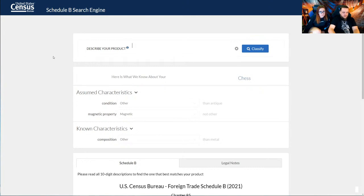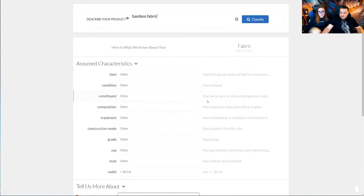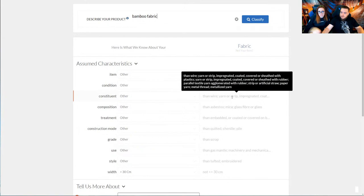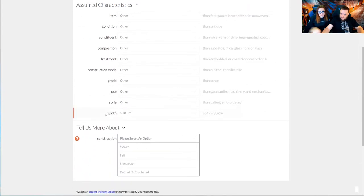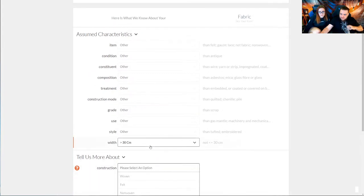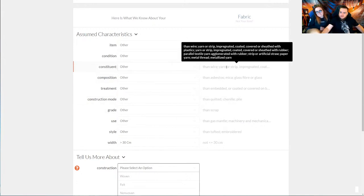Bamboo fabric or hemp anything. Bamboo fabric. Fabric. Non-woven tapestry, tire or cord, other than antique, yarn or strip. Impregnated, coated, covered, or sheathed with plastics. We need to say, or hemp anything. Not scrap, other than quilted. I don't think it's going to be any of those.